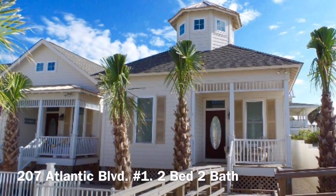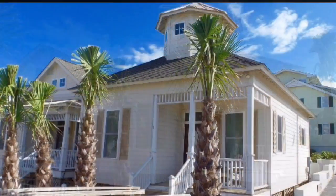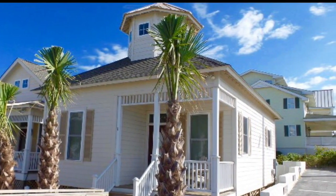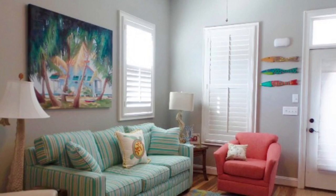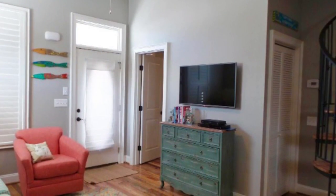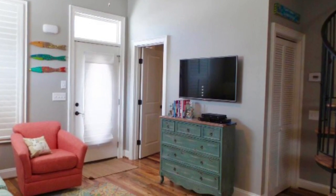Next we have 207 N. 1 East Atlantic Boulevard in Atlantic Beach, the Bungalows at the Grove. Be in the middle of all the festivities. This home is convenient to restaurants and steps to the beach access and the Atlantic Beach Boardwalk.